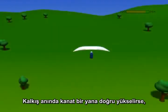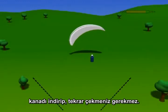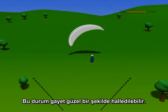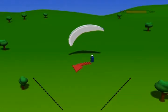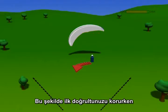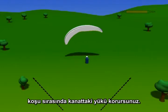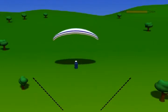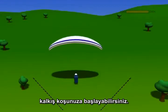At the moment of takeoff, if the wing climbs sideways, you don't have to collapse it and start again. This situation can well be recovered. In the first place, follow the wing while continuing to advance. Next, correct the course of the wing with the opposite brake. In this way, you maintain a good loading on the wing throughout the run, while keeping to the initial direction chosen for it. Once returned to a position of equilibrium, with the wing stabilized above your head, you can start your takeoff run.